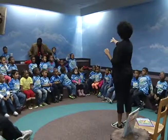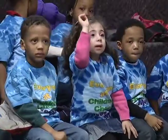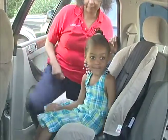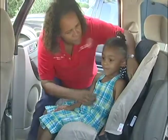Adults also need to do their part to protect young ones. Parents have to make sure they have all their cleaning products and medication in a secure place, because children will get in there and try to drink the Windex because it's blue. Georgia state law requires children under 8 to be in a car seat or a booster seat in the back seat.